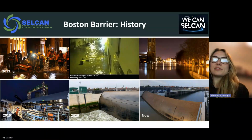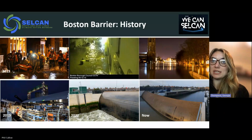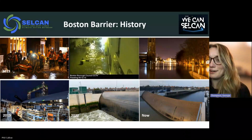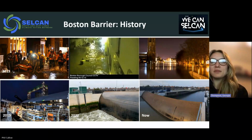Previously around town, the defences averaged about 6 metres. As I said, it went to 6.08 on the evening of the 5th of December 2013, so it just overtopped those defences within the town. The new barrier and surrounding floodwalls are built to 7.55 metres, so 1.5 metres higher than in 2013.